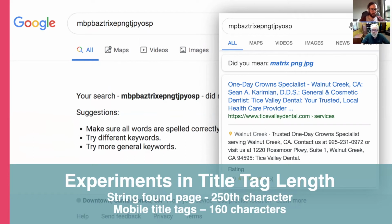So Joel Headley did an interesting experiment. He created a title tag and then added a nonsense word, which originally on the left you see wasn't showing in search when you searched for it. He added it to the title tag very far out at the end to see if Google would index it based on this. And sure enough, this nonsense word, which would result in no other search results, Google found it and delivered search results based on this title tag, at the far end of the title tag, out, like he said, 250 characters.